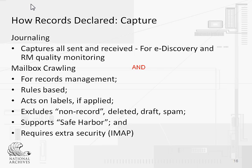So a little bit about the logic and about how everything is declared as a record. As I mentioned before, we have journaling turned on. It captures all messages sent and received for e-discovery purposes and for RM quality monitoring. We have crawling turned on for records management. It's rules-based. It acts on the labels if they're applied. As I tried to clearly mention before, it excludes non-records, deleted messages, draft messages, and spam. It supports our safe harbor policy because we have that programmed into our crawler.